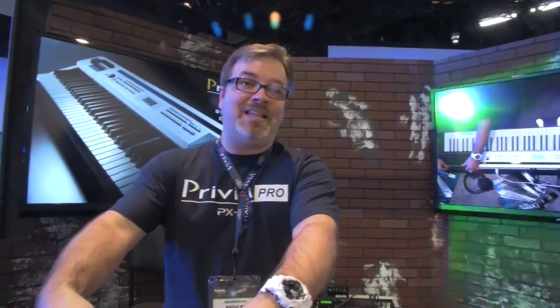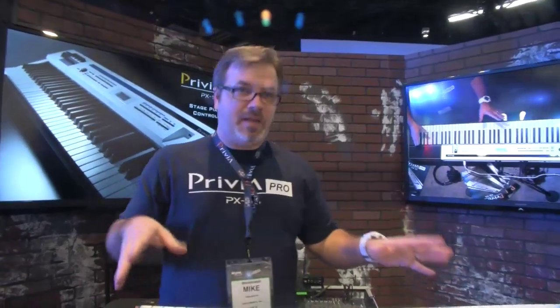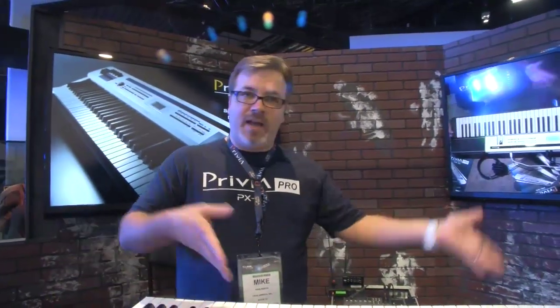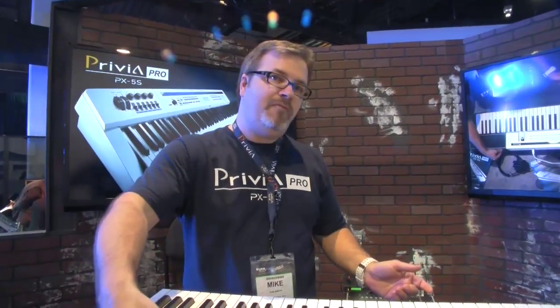So, like our other Privias, it's incredibly lightweight. It's 24 pounds. It's the lightest 88-note weighted action stage piano ever built. While some companies sacrifice the quality of the action to get it lightweight, this is the flagship action that we have in all of our Privias, yet we're still able to keep it at 24 pounds.